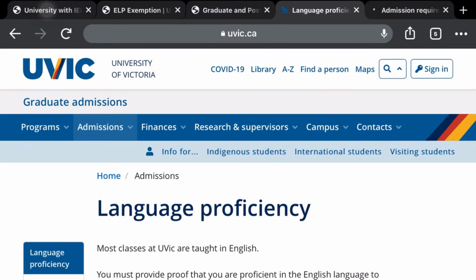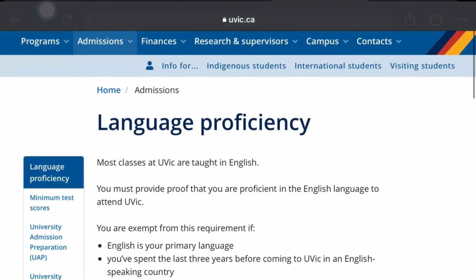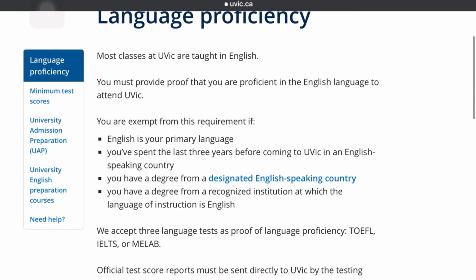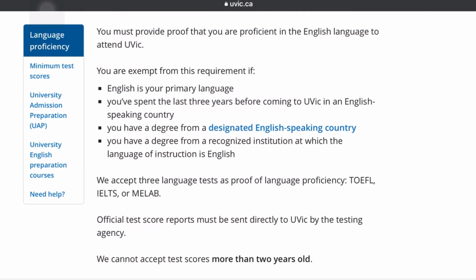And we go again to the University of Victoria, and this is in Canada. Over here, the language proficiency you must provide, but you are exempt from this requirement if English is your primary language. I know we don't qualify for that. Or if you have spent the last 3 years before coming to UVic in an English speaking country. If you have lived in those countries, this is one among the best I see. If you qualify, you can just show your passport, the entrance and the exit, that's it.